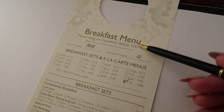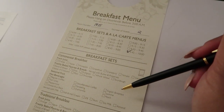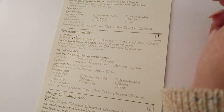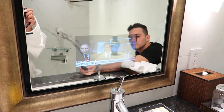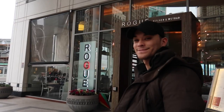Breakfast for tomorrow, we have an in-room breakfast here at Shangri-La. We're getting the latest time. Reed is getting the healthy start. And I think I'll get the traditional breakfast. Apple juice, plain, a peach tea. Let's get that bacon. We're about to take a bath. There's a TV on the mirror in our bathroom. That's so cool.